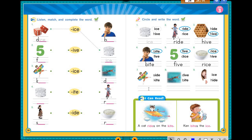Number seven. Side or kite. Very good. Kite. Number eight. Dive or bite. Very good. Dive. Number nine. Ice or hide. Very good. Hide.